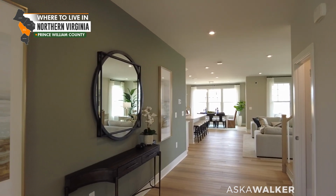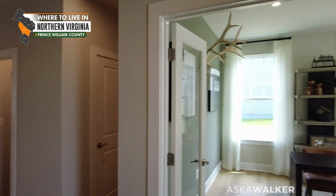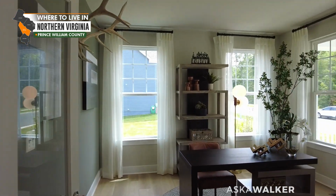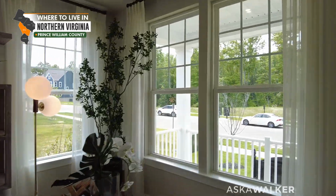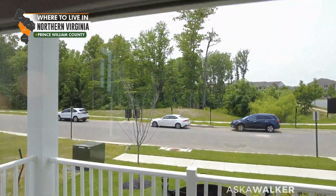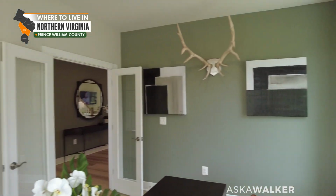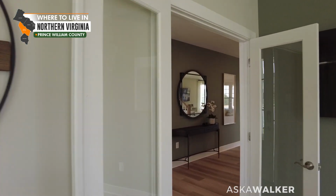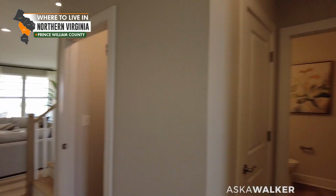So, as soon as we enter into this space, to your right here, you have a nice size office, plenty of windows here, perfect for working from home. I love the little porch that they included on this model. Probably different elevation levels will offer different options.